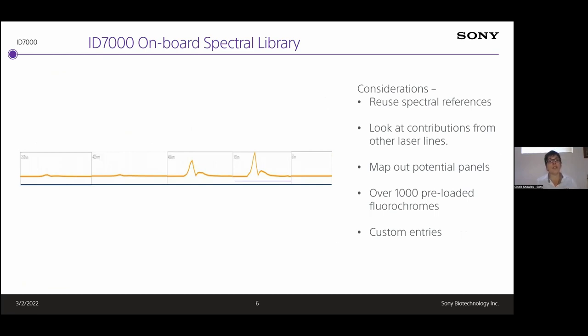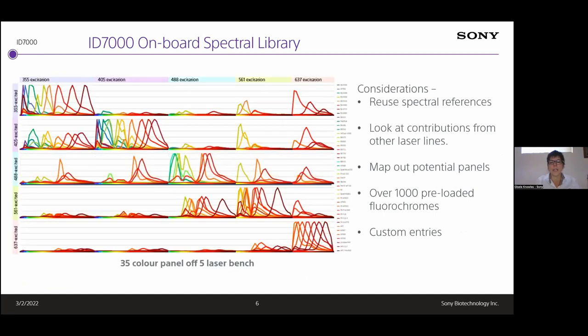But one of the features you can use the library for in panel design is to see how other lasers interfere or play with the fluorochromes in general. You can get a really good synopsis of your panel and the system. We have about 1,000 preloaded names. Then you can add custom entries as they become available, or you can invent them, if you will.